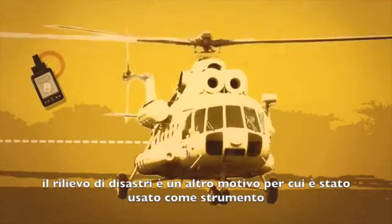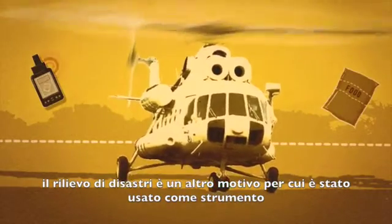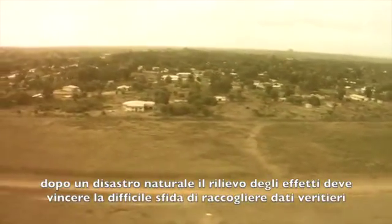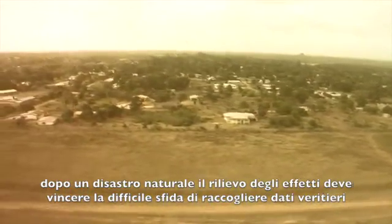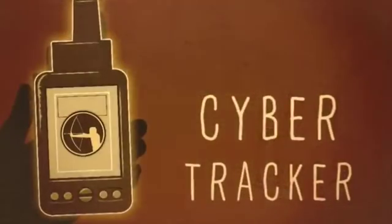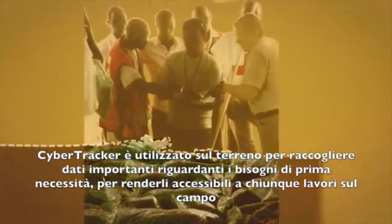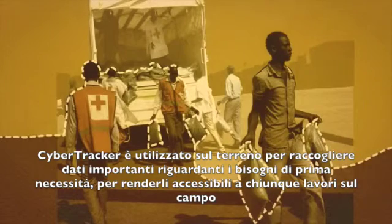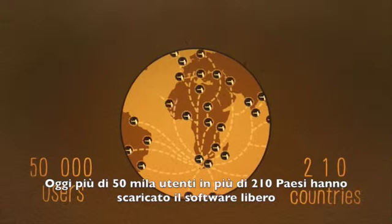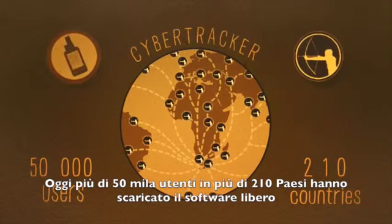Disaster relief is another arena where the software has proved to be instrumental. After a natural disaster, relief efforts must overcome logistical challenges that are mostly due to poor communication and unreliable information. The CyberTracker is used on the ground to collect key data on basic needs and make it accessible to everyone working in the field. To date, more than 50,000 users in 210 countries have downloaded the free software.